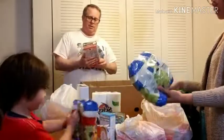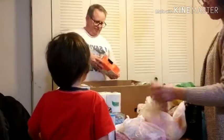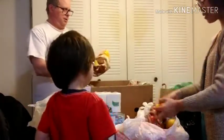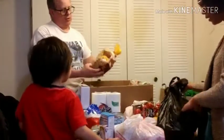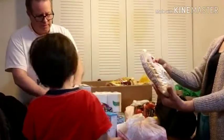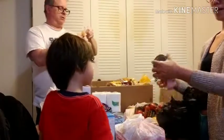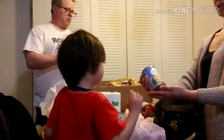Vegetables, onions. No egg, dairy free. Tomatoes, peppers. That's good. Lemons. Asiago cheese bagels. Nice. Oh, look. Popcorn. And wheat bread. And this is mixed vegetables. Cannellini beans.